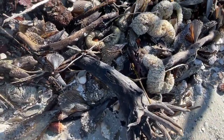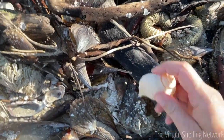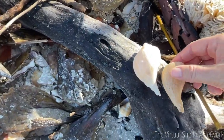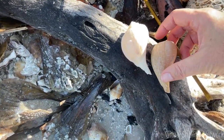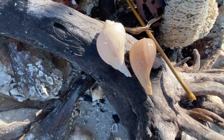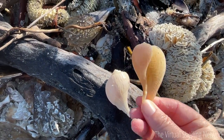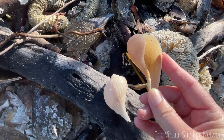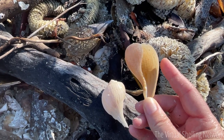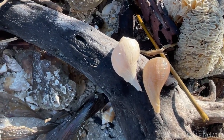And here is a pearwhelk right here. So let me just show you guys the difference real quick in the pearwhelk and the paper fig, so you guys can see the difference in the two. They're both going to be right-handed, okay? So what that means is if you flip them over, the aperture or the opening is on the right side. On lightning whelks, they're left-handed, so the opening is on the left side. So both of these whelks are gonna be right-handed.